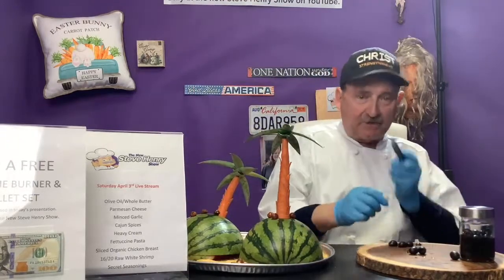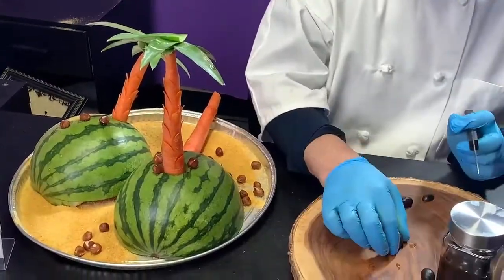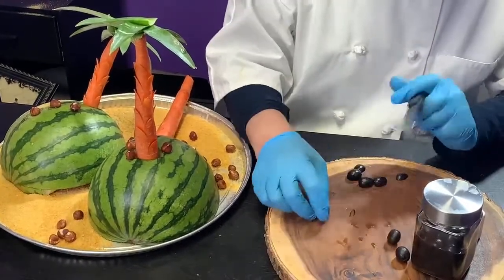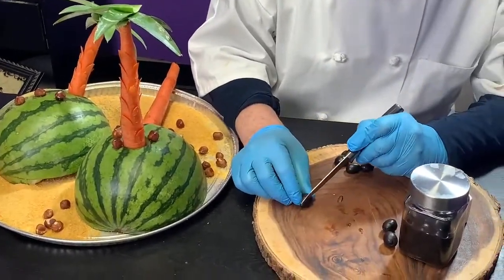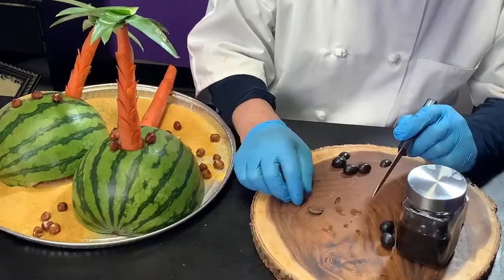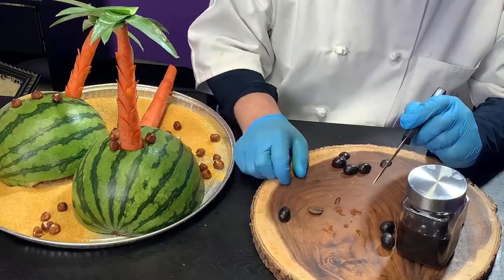So what you do, you start with a good paring knife. Got to have a good paring knife. We're gonna take an olive, just a regular black olive, okay? And when you take that black olive, we're gonna just take a little sliver of that black olive underneath, right there, just about like that. See? And the black olive comes back up like so.